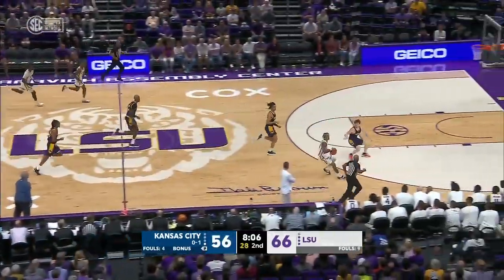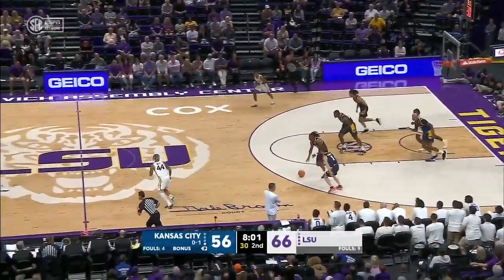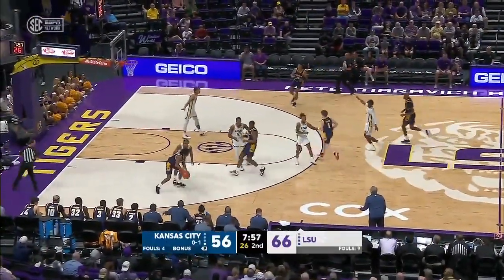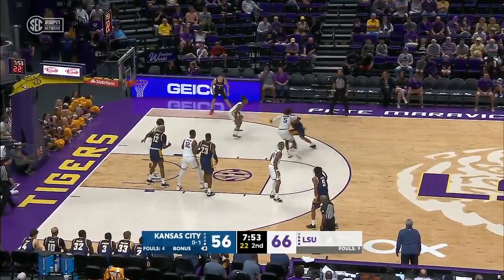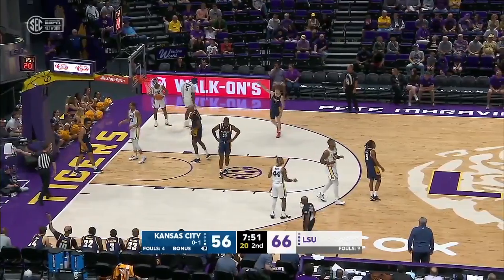Rebound snatched off by K.J. Williams. 3 ball in the air with nobody else around. That one came up a little short from Adam Miller. You know, if Kansas City can cut it under double figures, if they can get it under 10, Victor, you've played plenty of games. It's a psychological lift, isn't it?